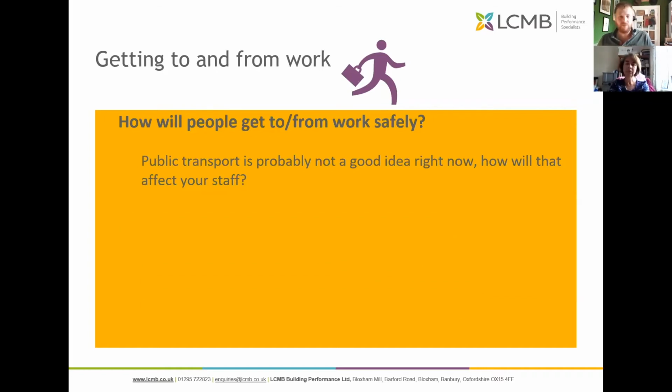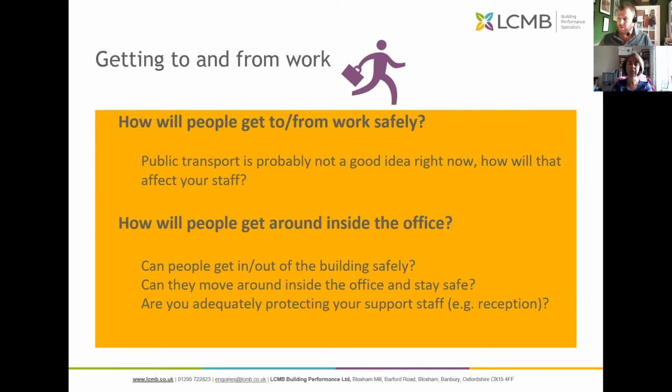People have, over the last few years, made different choices about where they live and where they work, sometimes commuting for hours just to get to work. Can they do that? Does it still work for them and for you? And as I said, how will they get around once they're there? Sorry. How will they get in and out? Is it safe? Can they move around?